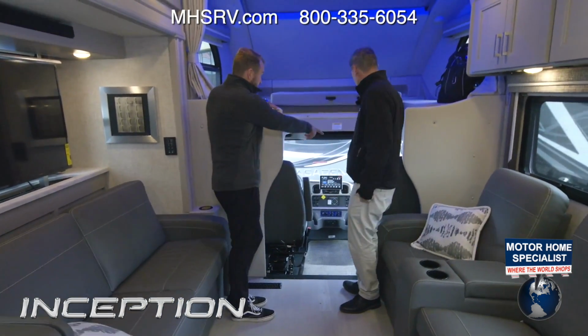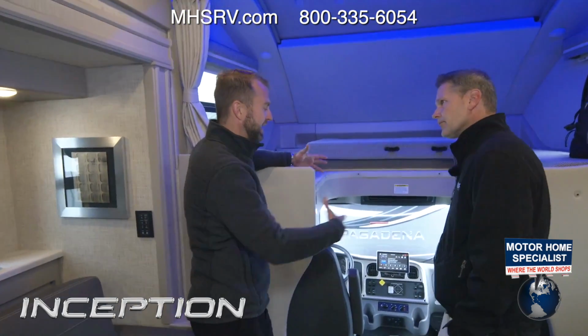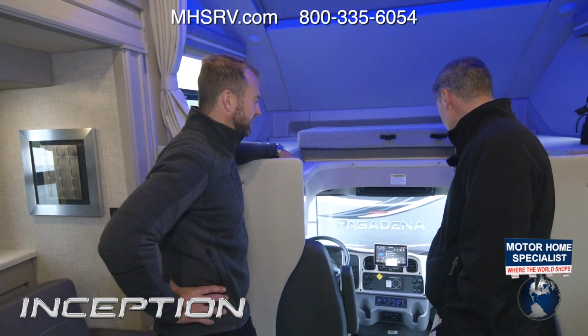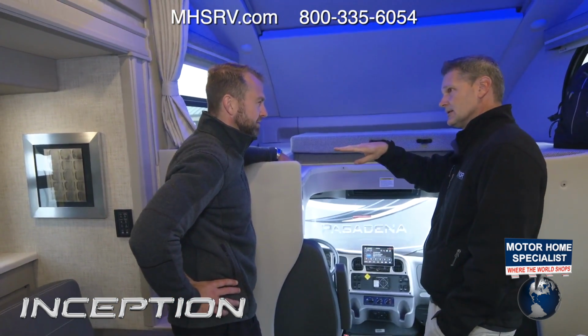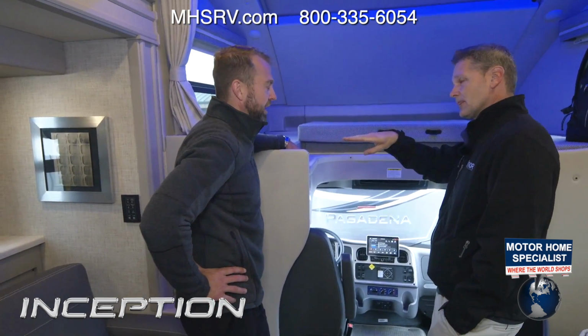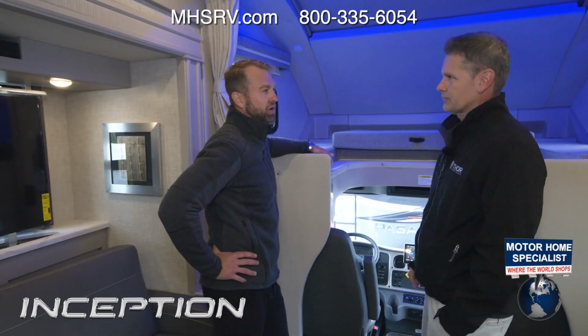Yep, and then the doors themselves, the passenger and driver's door, how much they open and how easy it is, and the built-in steps and the whole thing. It really makes a huge difference. And now we have 3 floor plans in the Inception lineup. We do. We have a bunk model called the 38BX, the bath and a half, which is our 38MX, and this new one, the 38FX.